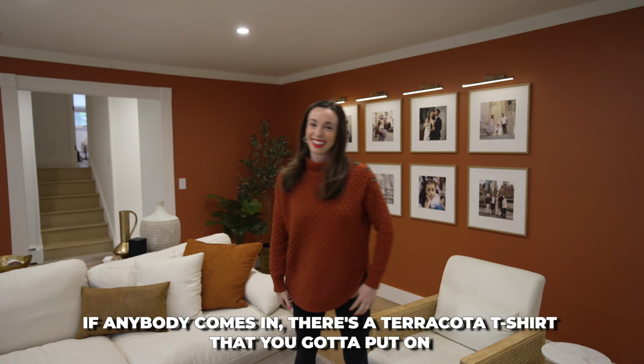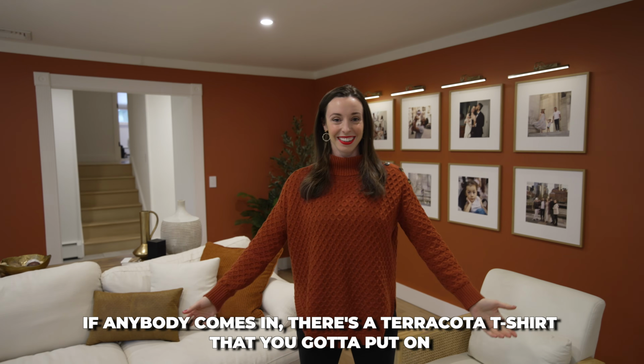I don't know, or maybe you don't see because I'm blending into the wall again. When it comes in, there's terracotta t-shirts you gotta put on. Yeah, exactly. It's a terracotta vibe in this household. Apparently I'm really into terracotta. That's what I've learned throughout this home ownership process.